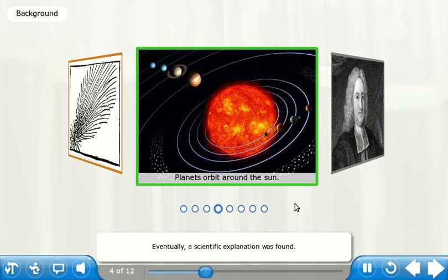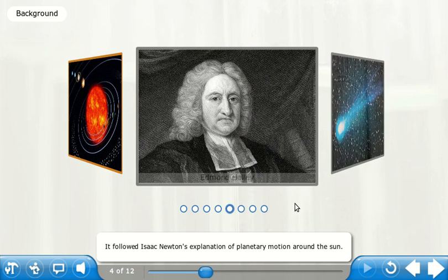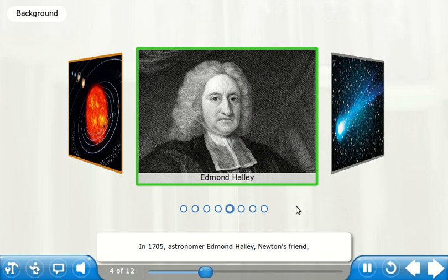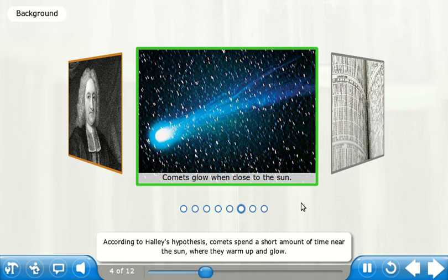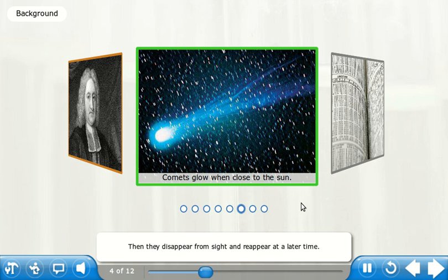Eventually, a scientific explanation was found. It followed Isaac Newton's explanation of planetary motion around the sun. In 1705, astronomer Edmund Halley, Newton's friend, hypothesized that comets orbit around the sun in the same manner planets do. According to Halley's hypothesis, comets spend a short amount of time near the sun where they warm up and glow. Then they disappear from sight and reappear at a later time. Sometimes we wait for many years to see them again.